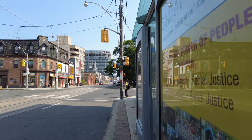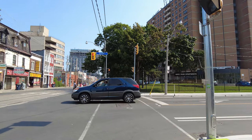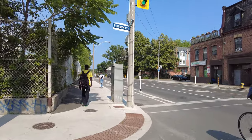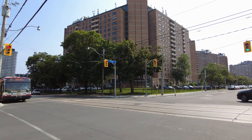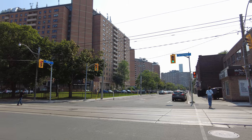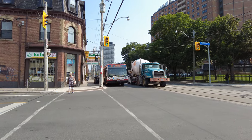Well, I've never felt unsafe through here for a minute. And this is Shooter. I'll just cross back over to the east side. There's a look at the Moss Park Apartments. That's the 65 Parliament bus, so that'll be heading up to Castle Frank Station. That's the same destination that the 94 Wellesley bus had.